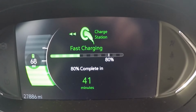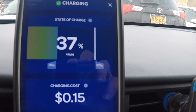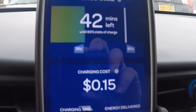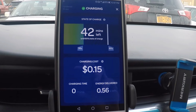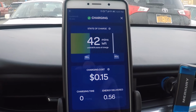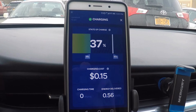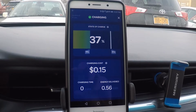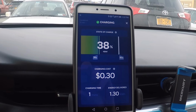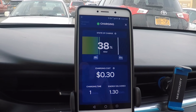So 41 minutes to 80%, not too bad, but you will notice, although we are at 44 kilowatts now, this is starting at 36%. Yes, well, we started the first charge at 16%. Unfortunately, it decided to shut off at 20% later, so at 36%, it gave me a little warning. At least I got the idle time warning saying I'd be charged 40 cents per minute after a 10-minute grace period.